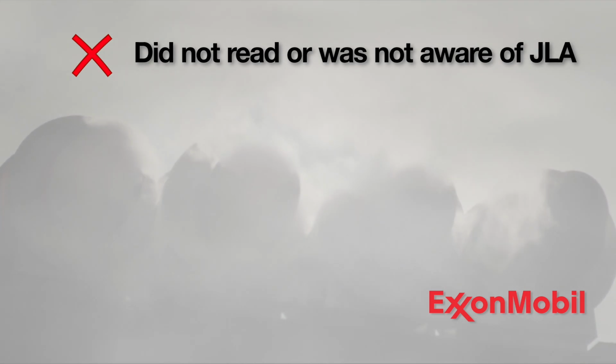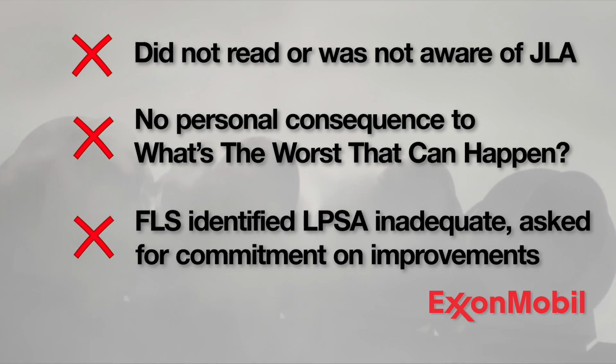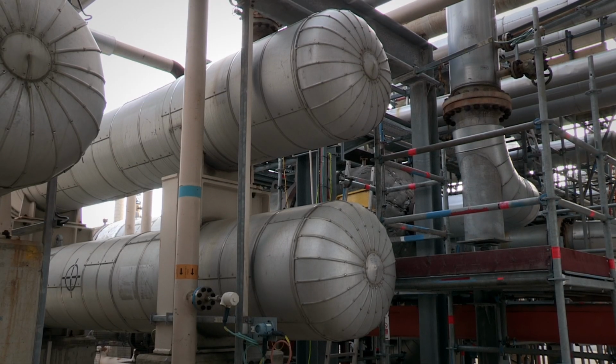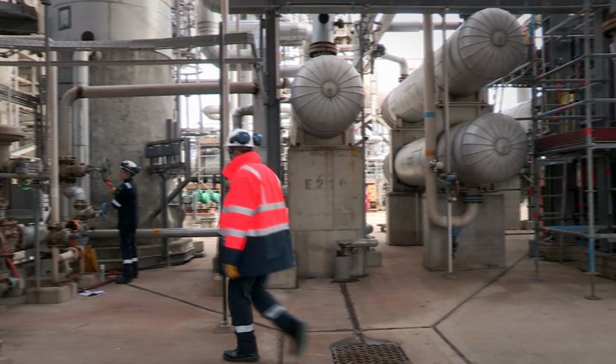This was a bad LPSA. Did not read or was not aware of the JLA. No personal consequence to what's the worst that can happen. The FLS identified LPSA inadequate and asked for commitment on improvements. This next scenario is a very good quality technician LPSA in the field.